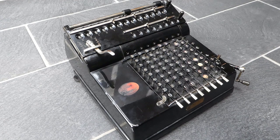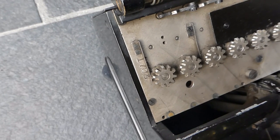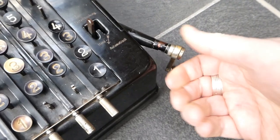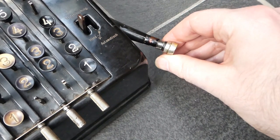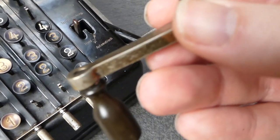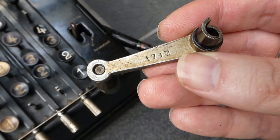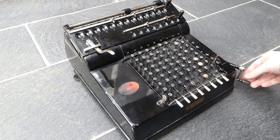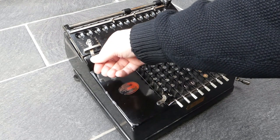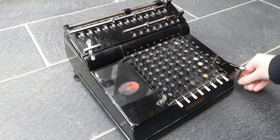Hugo Quart stayed with Lindström only for about a year or so and then left to help Ernst Quart with his calculator, the Quart calculator. I have a video about that machine as well. It stayed in production until about 1929. After that, maybe the last few were sold the next year or two, but that was that.